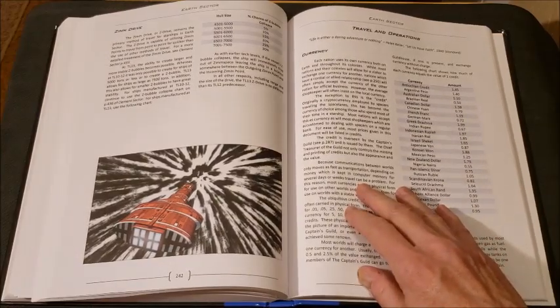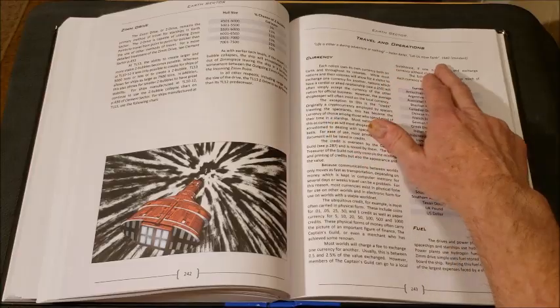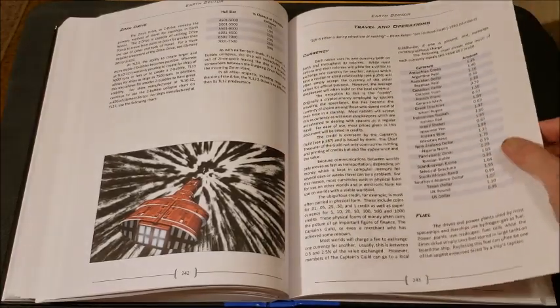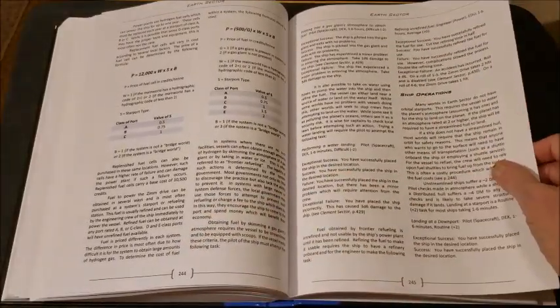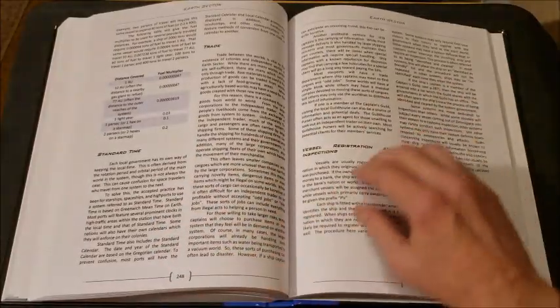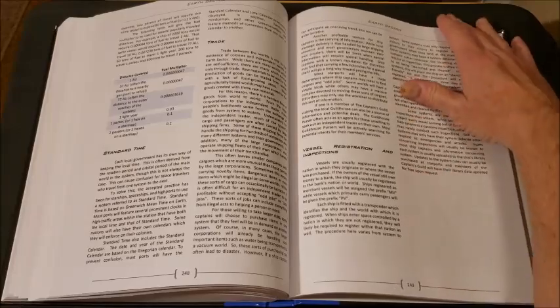Travel and operations. "Life is either a daring adventure or nothing," says Helen Keller. And let us have faith, 1940 standard. So there you go. Travel and operations. What are you doing? Why are you traveling? Are you making money? Where do you travel? How do you do it? Ship operations. Lots and lots of good stuff in here for that. Vessel registration and inspections. That's something I really feel gets overlooked in a lot of 2d6 games.